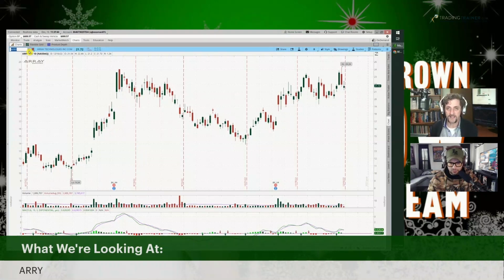Array Technologies makes the steel brackets that hold the panels. They make the motors for panels that are on the ground that follow the sun. They make the nuts and bolts of the stuff that the solar panels live on. And there's not much competition in that market. There's a lot of competition in the solar panel market because that's where all the headlines are. But what about the steel frames that hold it? That's Array Technologies. And I like this.